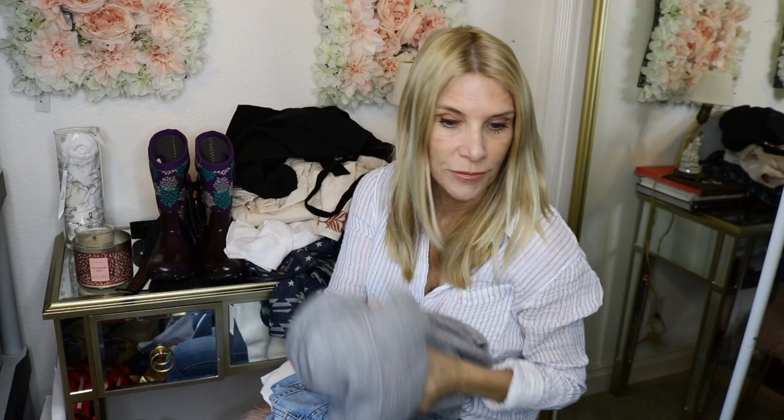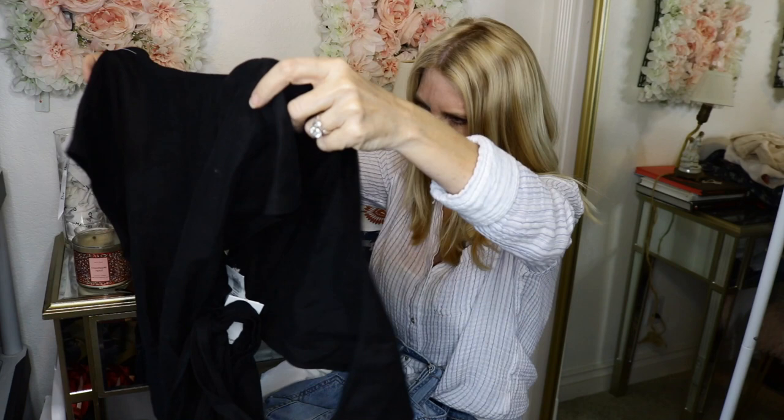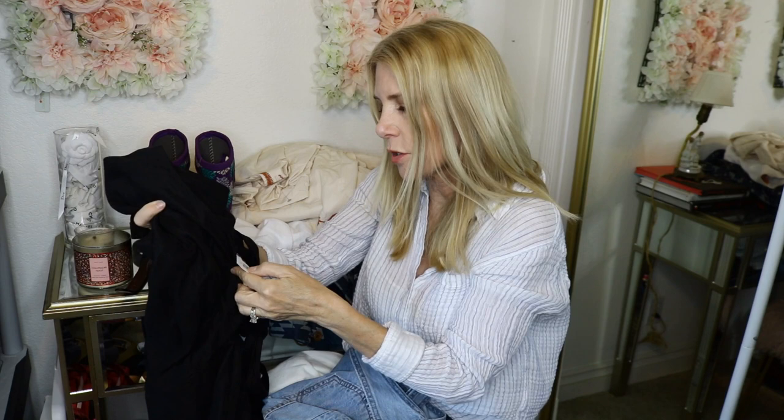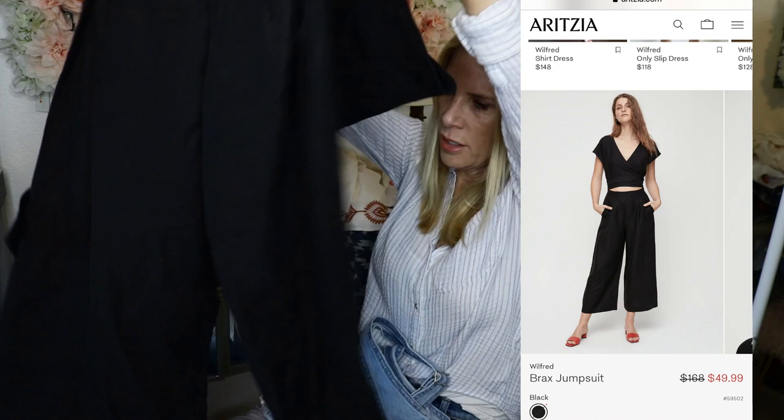This was exciting. I was going to take it anyway, and then I saw that it had tags on it. So this is Wilfred Free, by Aritzia. And I think I'm going to have to somehow show you a picture so you know how cute this is. It's a little jumpsuit, so I'm hoping to find a picture for you, and it's linen. The retail price is $165. It's called the Brax Jumpsuit in black, Wilfred Free, new with tags. It has a little cutout in the back that's really hard to tell, but really, really cute jumpsuit, and it is in a size 8.